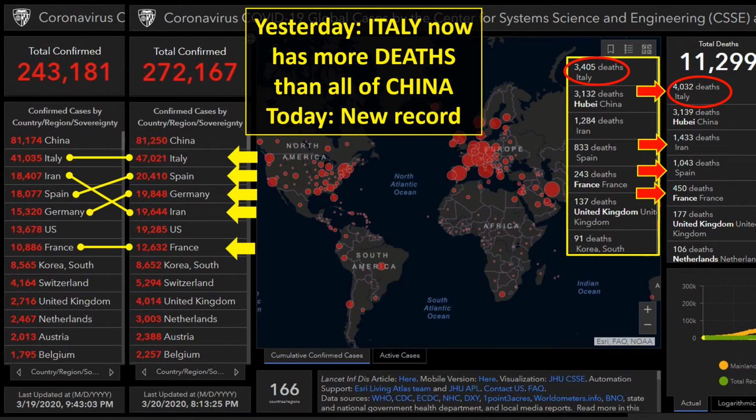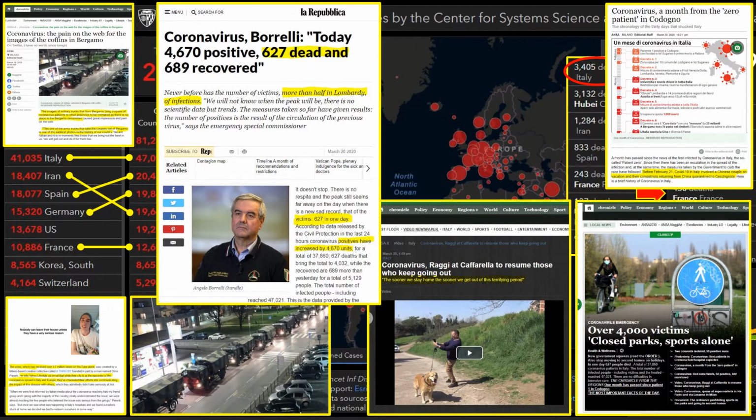But today they had even more deaths. Today they set a new record, went from 3,400 deaths yesterday to 4,000 today. So that's over 600 new deaths. So this is Italy. On the upper left, you see that story from yesterday. One person called it the most sad picture in the history of my country.